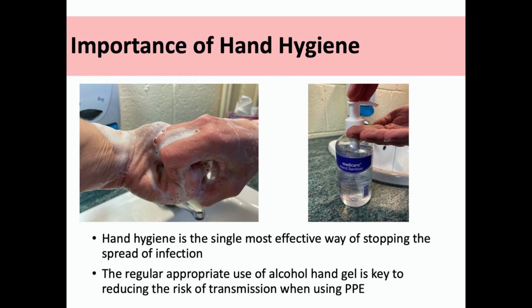The importance of good, effective hand hygiene cannot be reiterated enough. Hand hygiene is the single most effective way of stopping the spread of infection. The regular, appropriate use of alcohol hand gel is key to reducing the risk of transmission when using PPE.